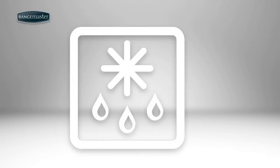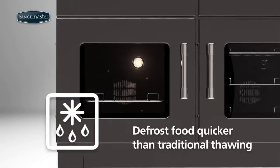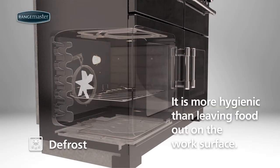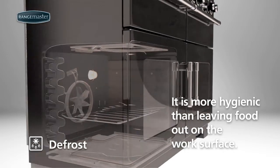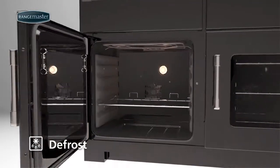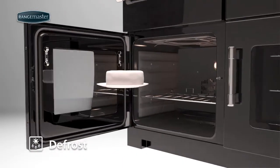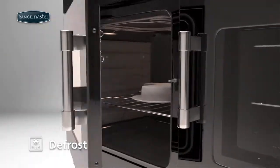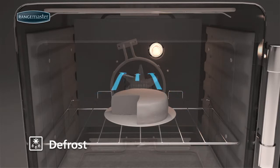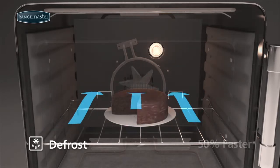The defrost function allows you to defrost food quicker than traditional thawing. It's perfect for defrosting frozen fruit, cakes or small pieces of meat, and it is more hygienic than leaving food out on a work surface. Simply turn the function knob to the defrost icon. There is no heat from the oven's elements when using this function. The fan at the back of the oven draws the cold air from the frozen food, speeding up the natural thawing process by as much as 50%.